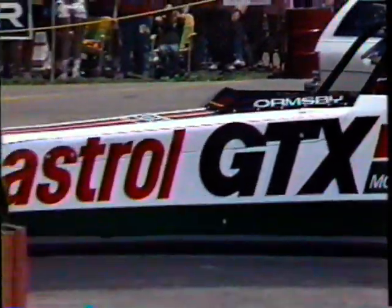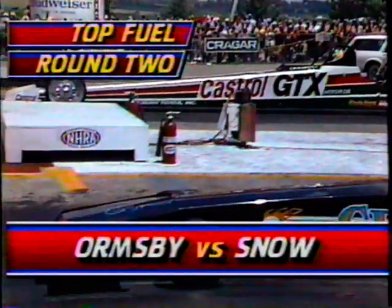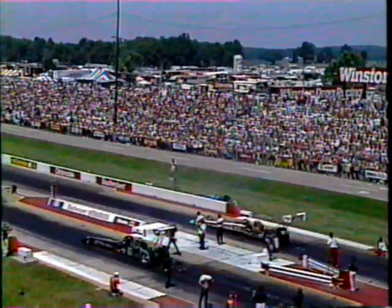This is the second outing for this beautiful new car of Gary Ormsby. It may be, Paul, the lightest car in top fuel racing. Everything titanium, magnesium, a lot of exotic metals here. They base the car in Indianapolis during the summertime and take a look at a lot of the 500 technology.